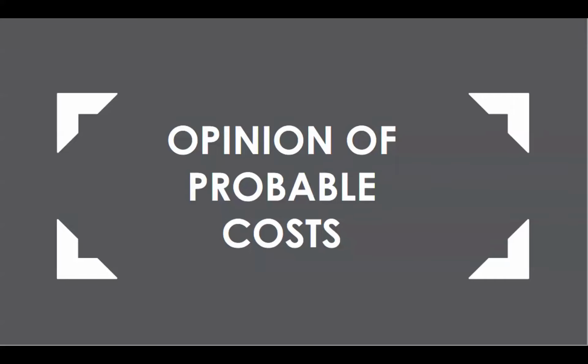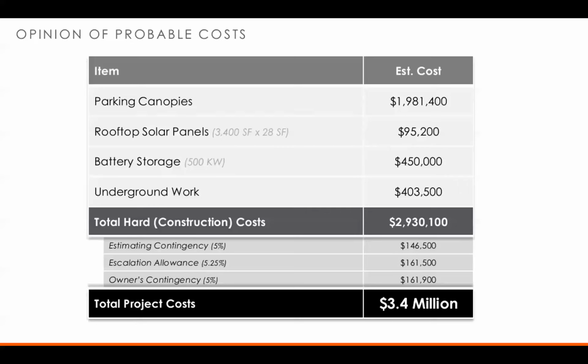A quick look at the opinion of probable cost for this project. We did run a number of estimates on some of the hard costs for this project already. So there's a number of pieces that make up this overall project. The first one is the canopy structure itself, which is the structural steel, as well as the solar panels and the inverters that support the power system. So that cost came in at $1.981 million.